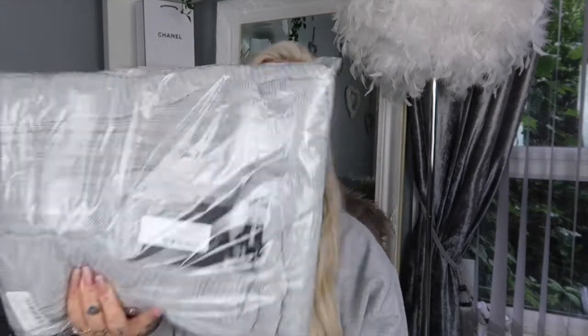Right, next. Still get the same in grey. So, did I get the same in grey? I'm not sure. Oh no, it's a different pattern of knit. Knit pattern? Yeah, I have no idea. But again, it's the big chunky, it's not fluffy, but it's snuggly. It's got a tight cuff here, so obviously it won't go past your ankles.